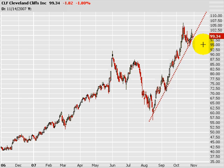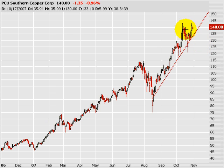CLF, which has been very, very strong as of late. You got a really good looking dip here on support. You might want to take advantage of that. PCU, copper exposure, still looking good here. Nice bounce. It's been a couple days since that point, but yeah, it looks like it's getting ready to surpass its prior high, so there's some pretty good strength going on here.